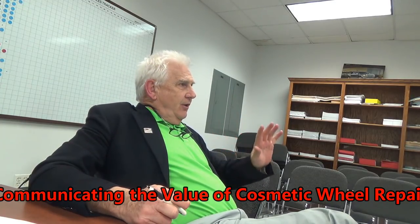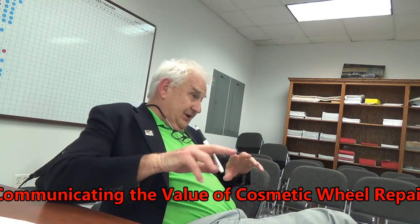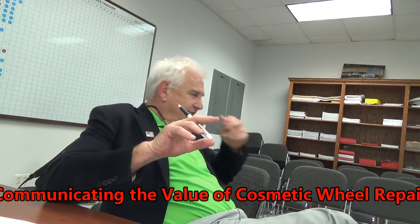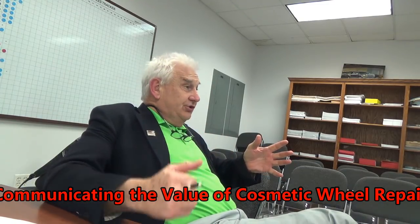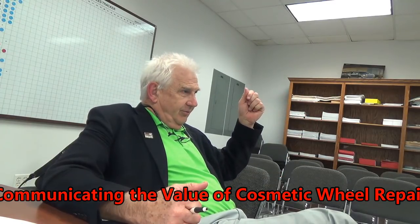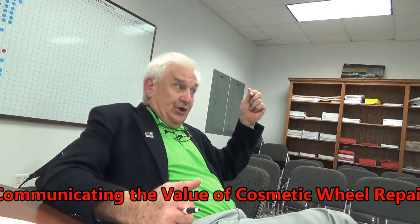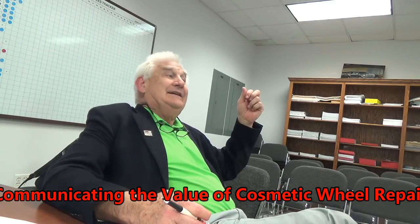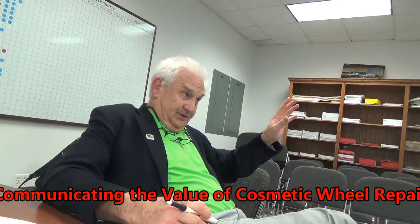If I scrape my alloy wheel going through McDonald's, and by the way, if you look at the curbs when you're going through McDonald's or any other fast food place, they're all black. That's where the tires rub up against them, and I promise you, the alloy wheels are rubbing up against that curb too. But if I choose to go to the wheel doctor, and there are wheel doctors around, in fact, we have one back in our service department, how much would it cost me to get that wheel looking like new again? $60, $75, but as a consumer, minimum of 100.